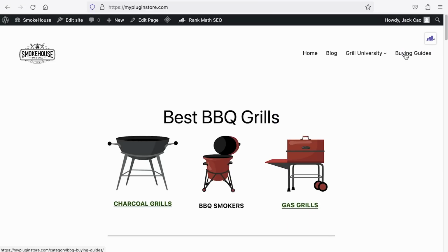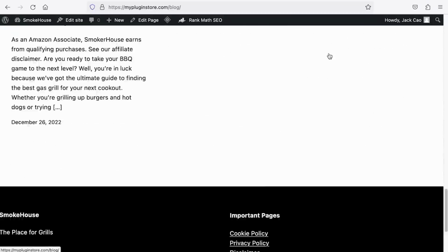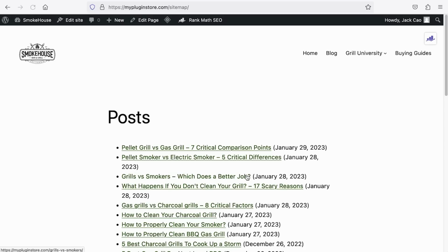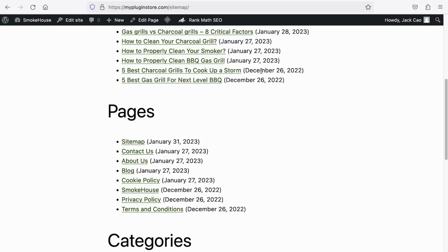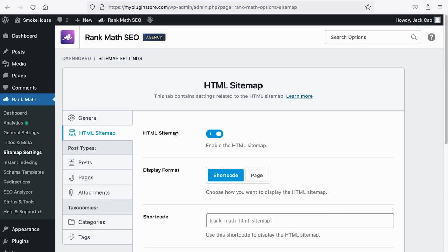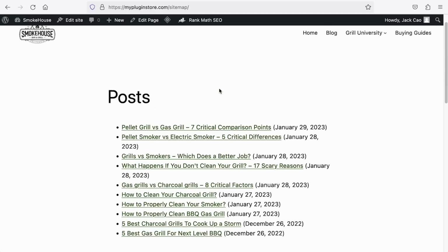At the header menu, we have home, blog, which is the blog row that connects your site visitors to all the other articles of your site. We have a HTML sitemap that connects site visitors to all the other pages of the site. This is easily achieved by toggling this HTML sitemap option on the sitemap settings and either add this shortcode to a page or selecting a page to be the HTML sitemap. Feel free to check out the video that is popping up at the top right.